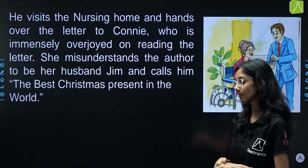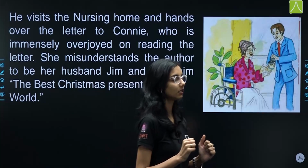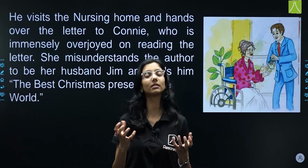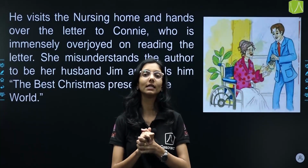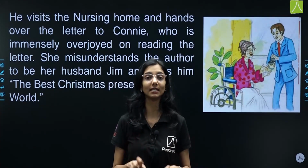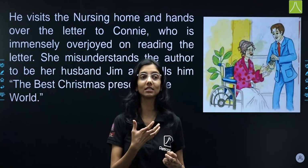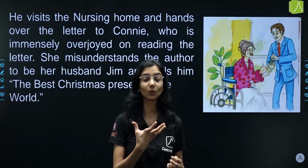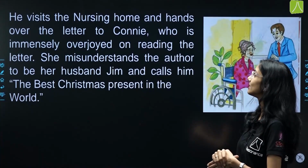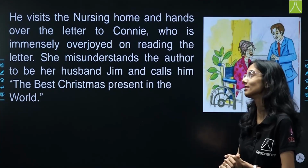on reading the letter. Now, Connie, as she is 101 years old, is not always in her senses. So she is a bit confused all the time. When he goes to her, she is still confused. But as soon as she looks at that letter, she remembers every single thing. And she has this happiness on her face, which is so visible, which is so obvious. So she misunderstands the author to be her husband Jim and calls him the best Christmas present in the world.